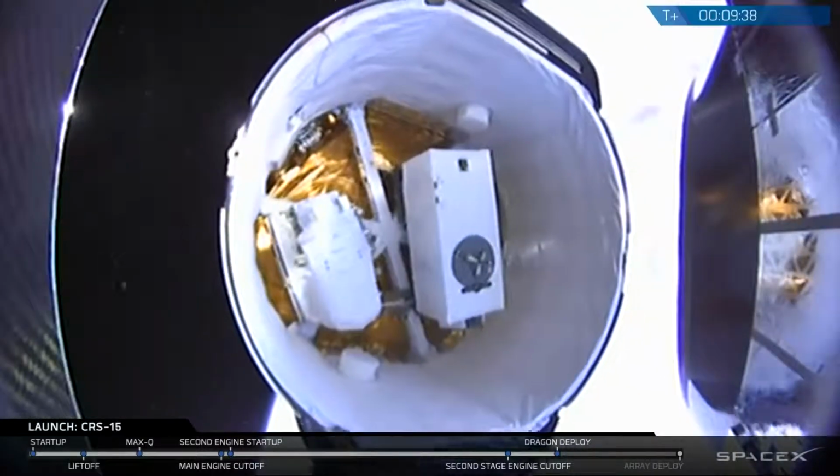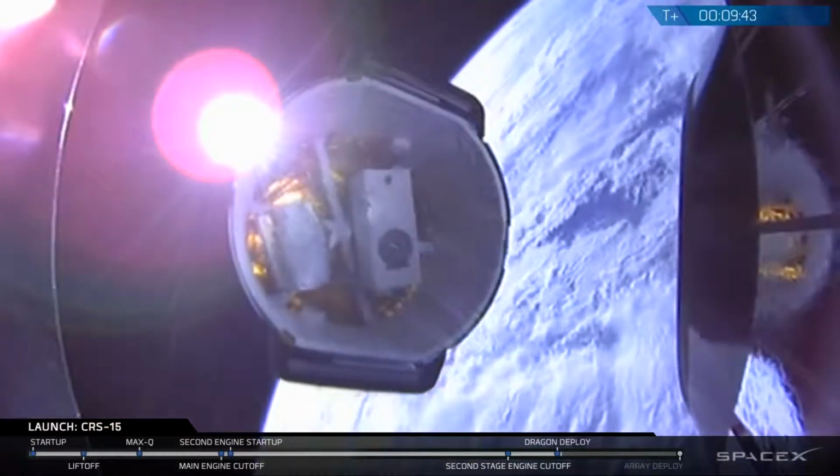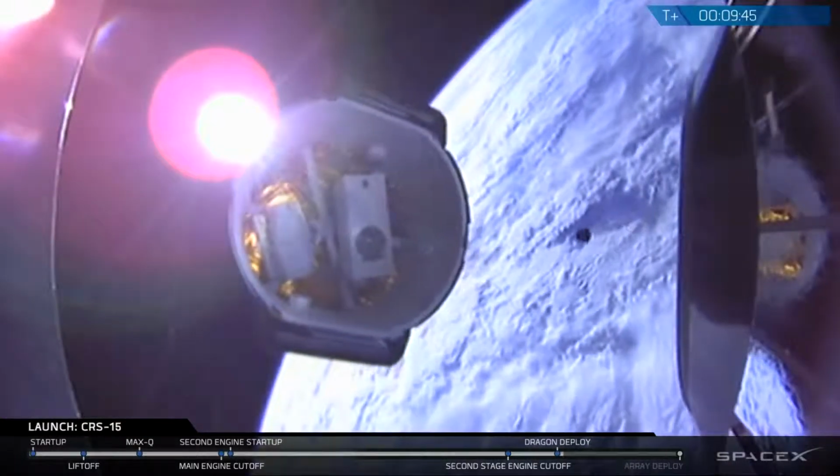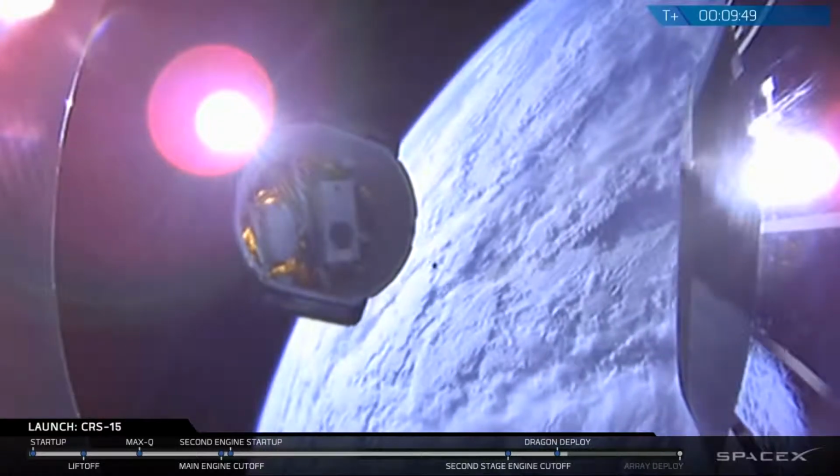Payload deploy confirmed. This is CC on countdown, Dragon from separation. And there you see it. Dragon has successfully deployed.